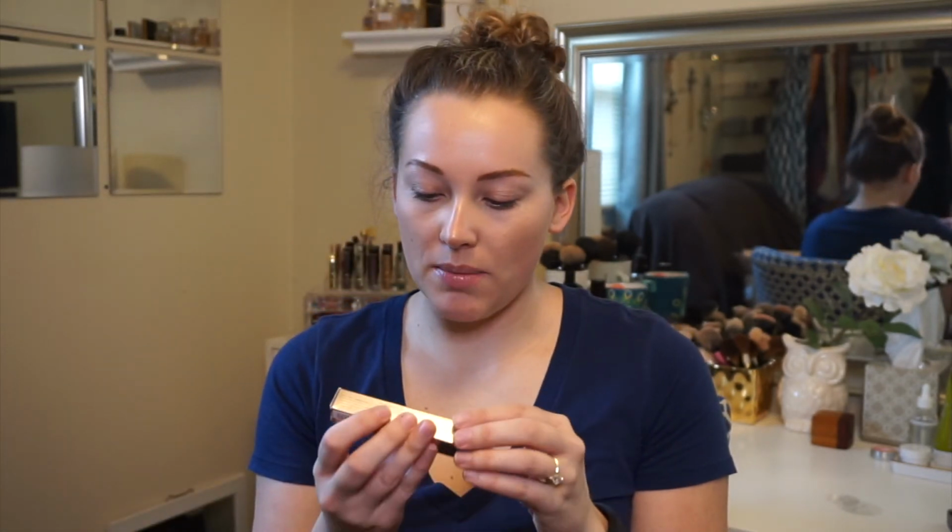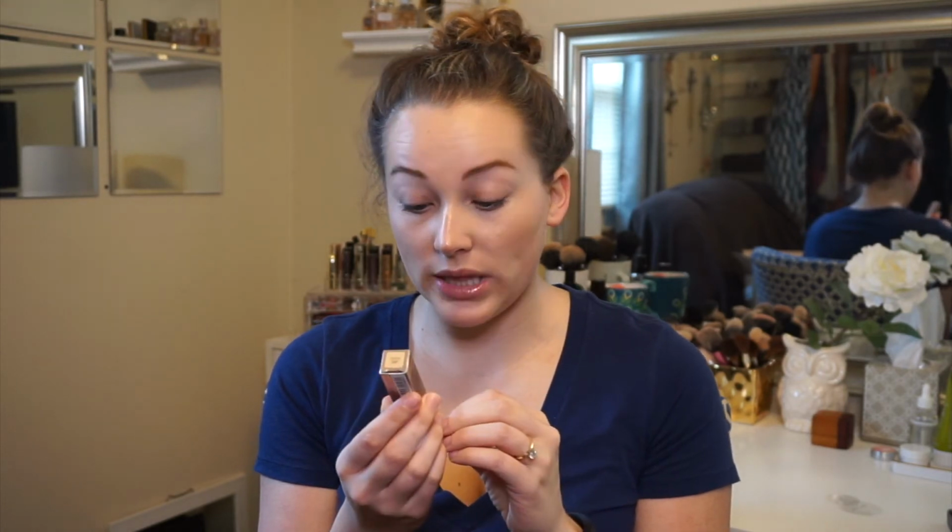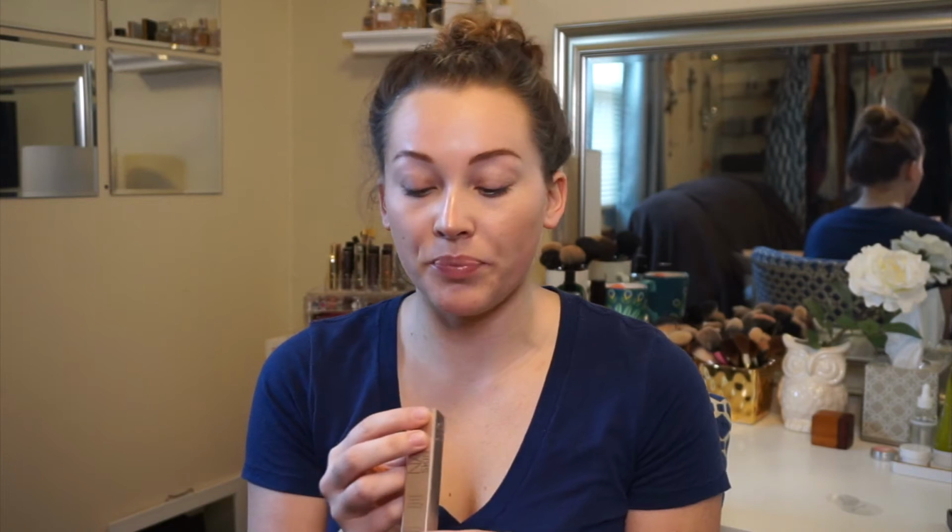Next up, I bought a backup of the Naked Skin Weightless Complete Coverage Concealer, and I'm in the shade Light Neutral. Nothing really exciting about this. I just ran out of my other one and I needed a backup because I went to use it one day and it was dry as a bone. I also bought a backup of the Anastasia Brow Wiz in medium brown. Again, nothing exciting here. I just needed another one.